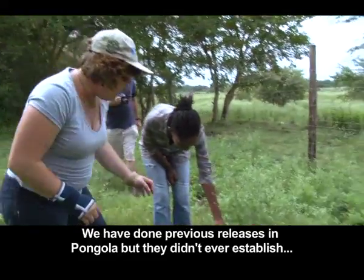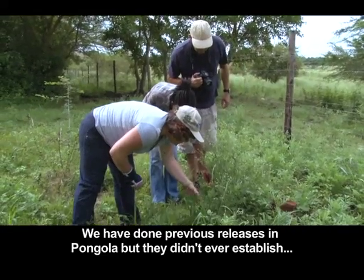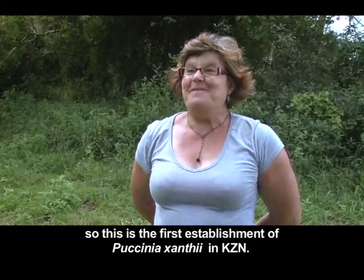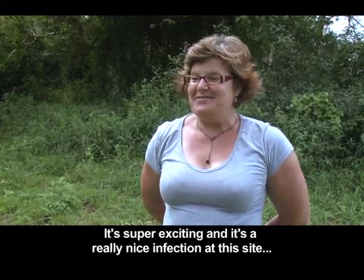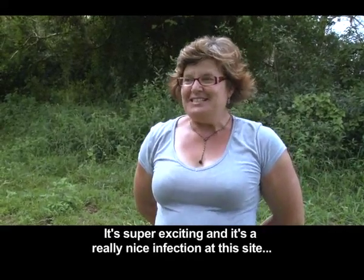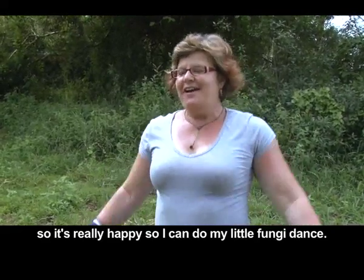We have done previous releases in Pongola, but they didn't ever establish. And so this is the first establishment of Santi in KwaZulu-Natal. So it's super exciting and it's a really nice infection at the site. So it's really happy. So I can do my little fungi dance.